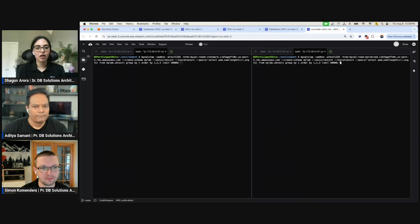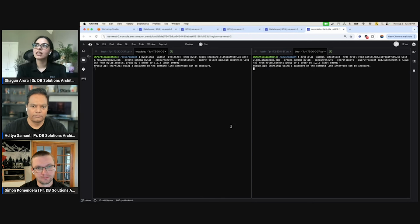And the table on which it's going to run has 10 million rows on it. So we're going to see how that works. Now, this select query does use group by, order by. So it is going to create temporary tables, which is essential for my demo, and I'll talk about why it is essential. But I'll go ahead and start this over here, and we are again comparing how fast it comes back. On the right side of my screen, the host here is MySQL read optimized. That is my endpoint. And on the left side, it's just MySQL read standard.